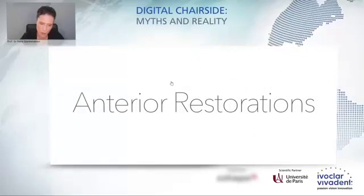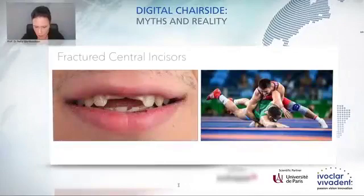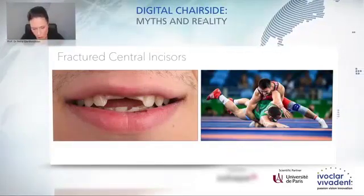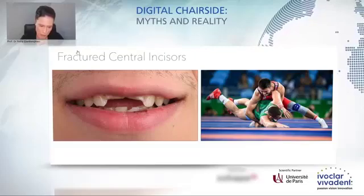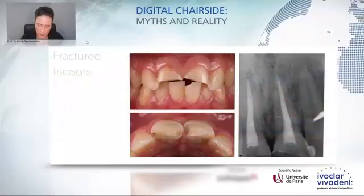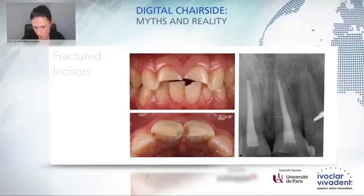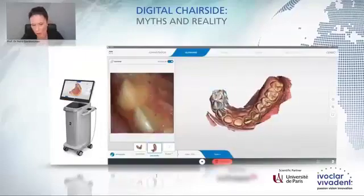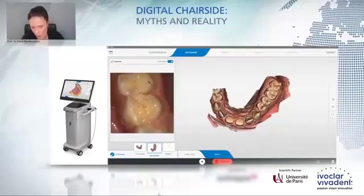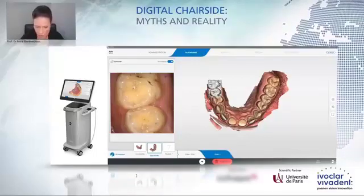And when we look at the clinical long-term success of these restorations, we have high survival rates that are shown. When we look at anterior restorations, we have this young fellow, and he loves to wrestle, but unfortunately during this lesson he fractured his 2 central incisors. And when we look at this picture, we can even see that he required endodontical treatment because of these fractures, and he also wanted to have a fast and financially feasible restoration of this central incisor.